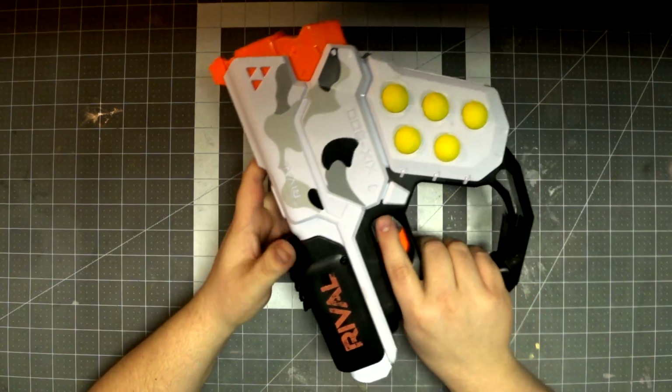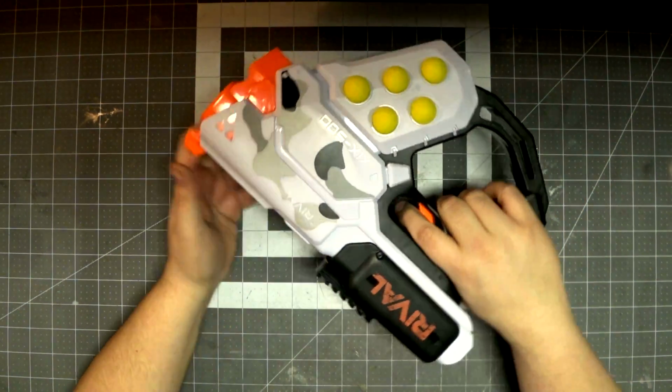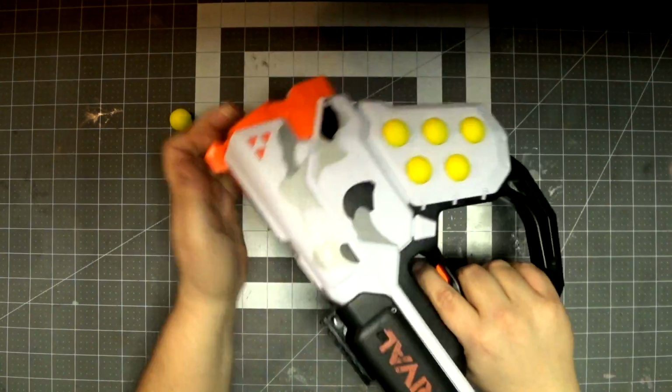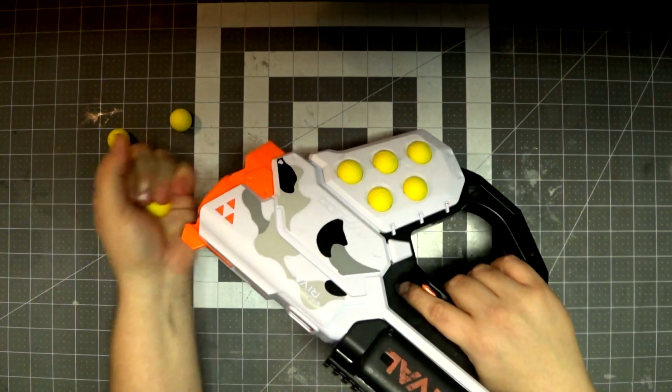You could probably fit a 6th in there, and there's probably modifications, just like with the Kronos, to allow you to hold more ammunition in there, which is pretty darn spiffy. Boom. But I think the main use case for this was how easy it was to reload.